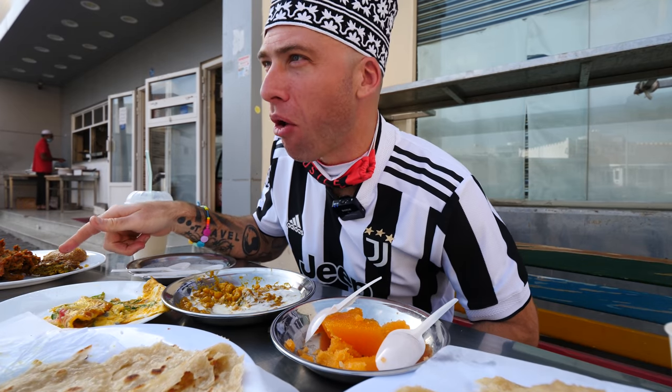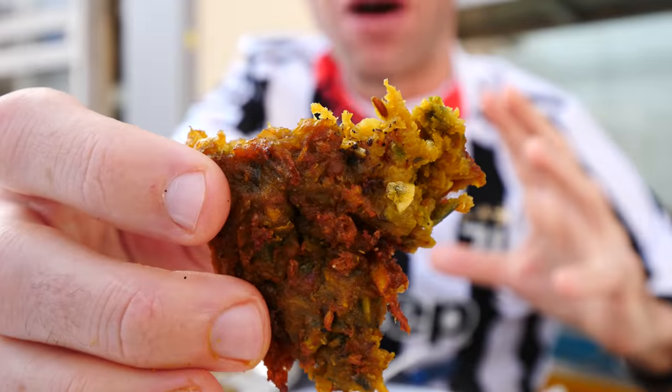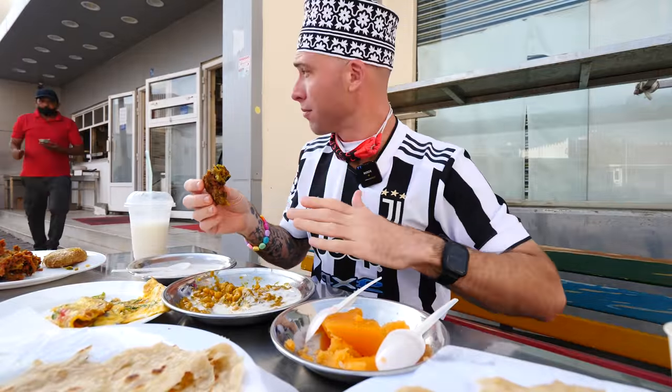Yeah. This is better. This is freaking amazing. That's one thing that people don't get about the difference between Pakistani and Indian cuisine. The big difference, it's way meatier in Pakistan. Lots of beef.